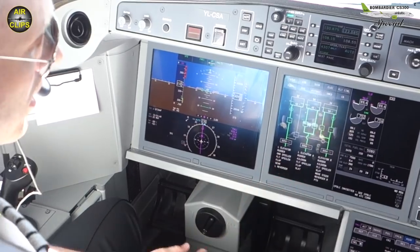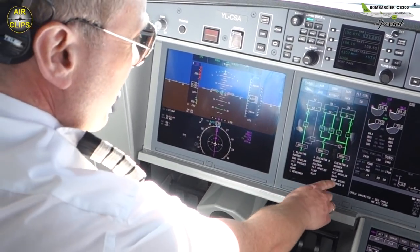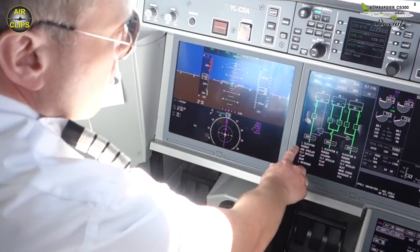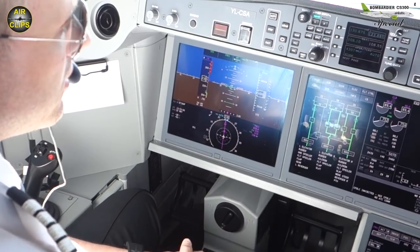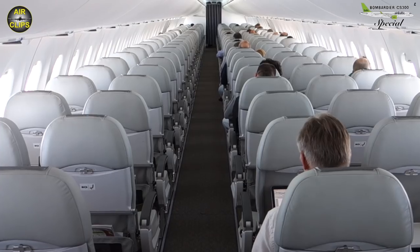If you look at it, you can actually see that there are systems that are duplicated. Slats are on two and three, flaps would be on one and three, and some you can even see are triple. So, very redundant airplane.